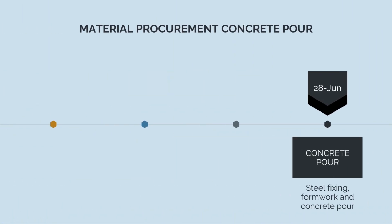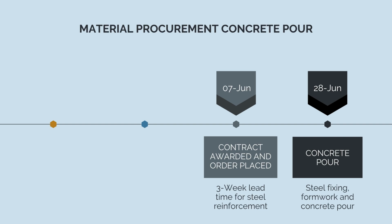Okay, so let's imagine we have a concrete pour on the 28th of June. For this concrete pour, amongst the 20 other things we're going to need ready, we also need the steel reinforcement on site, which means if there's a 3-week lead time for the steel reinforcement, we need to award the contract and place the order by the 7th of June.